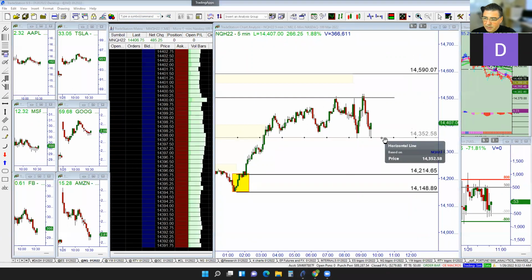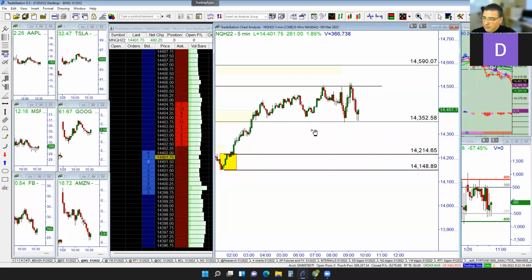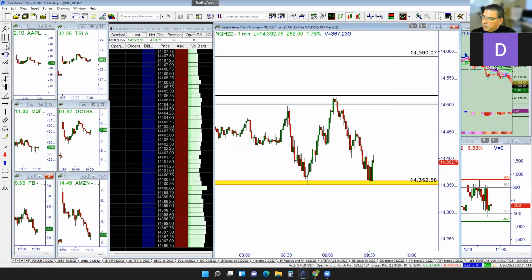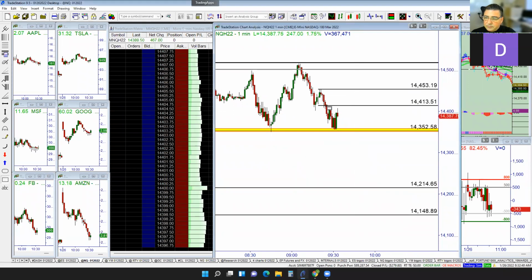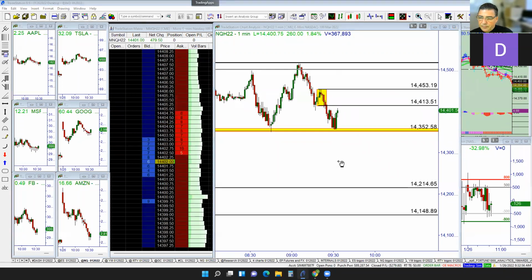All right, so we have that. Now we have that area. We still need price to drop into demand. This one's a little more forgiving. You still have to give pretty significant risk, unless we have a new leg base form before we break out. So if I take the breakout, 14,453 would be my stop loss.